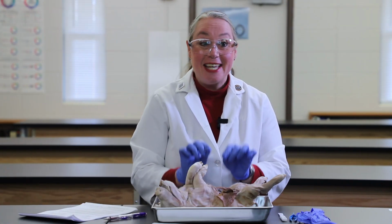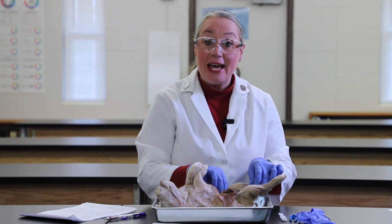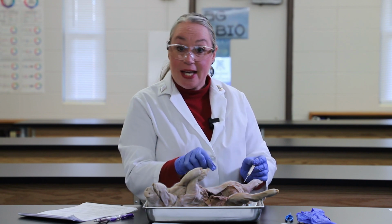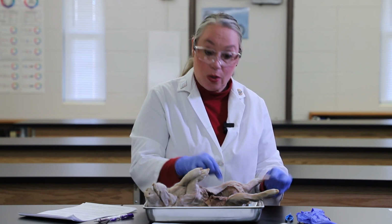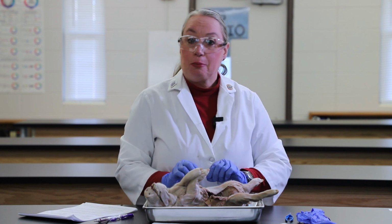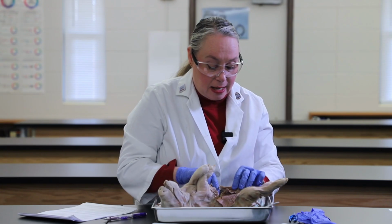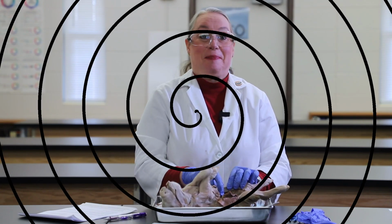We're going to take a look at the kidneys, the renal blood vessels, the ureters, and the bladder. So if you have a male pig, you'll want to make sure you can just kind of track where all the plumbing goes. It's pretty amazing. So that is our male reproductive tract. And that concludes our excretory system.